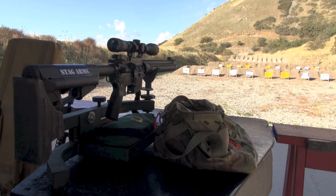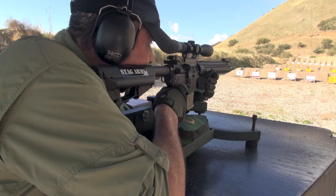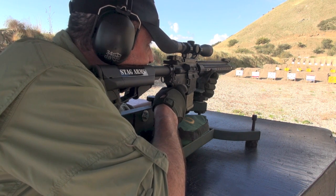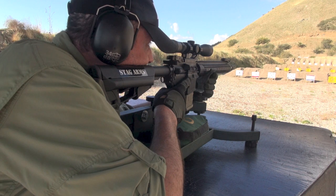So rifle length gas system, it's not the first problem I've seen, nor have we seen at this table. It's smooth firing, but you might need a certain power level to run it. Big surprise, right? We kind of knew that. My favorite gas system is not rifle length, but mid-length. 8-10-inch barrel, mid-length gas system. You're going to see one here in just a little bit. Other than that, it ran good.